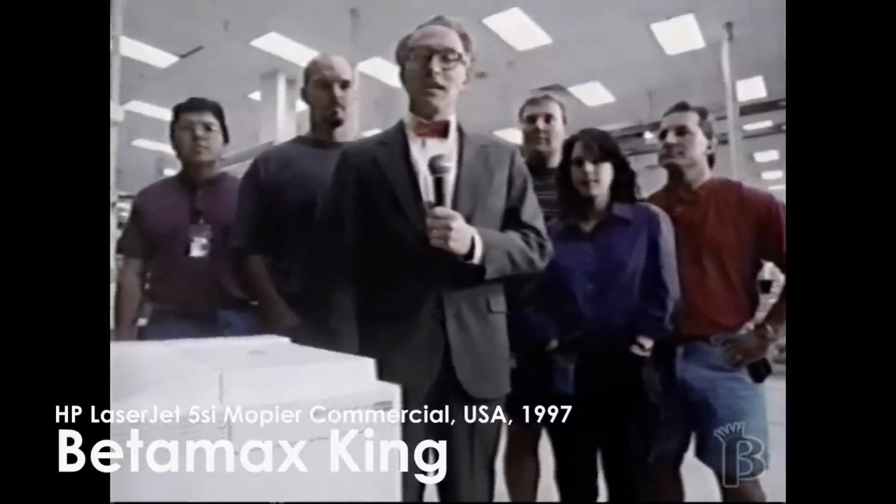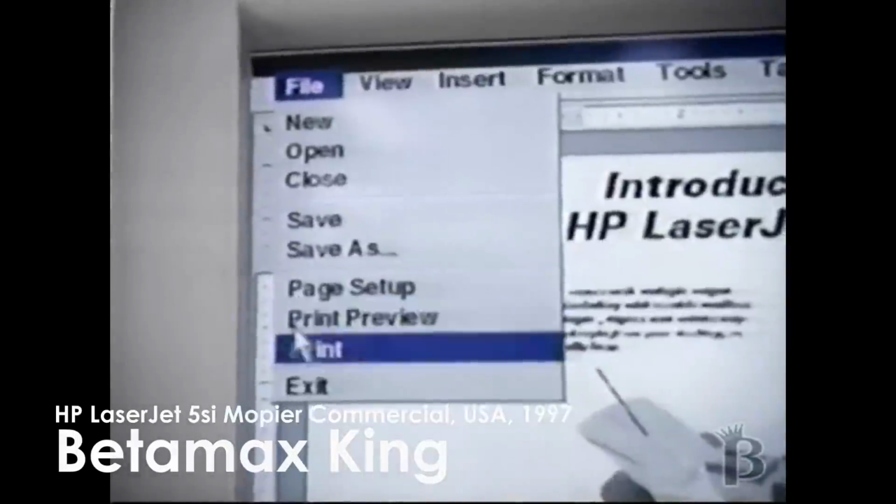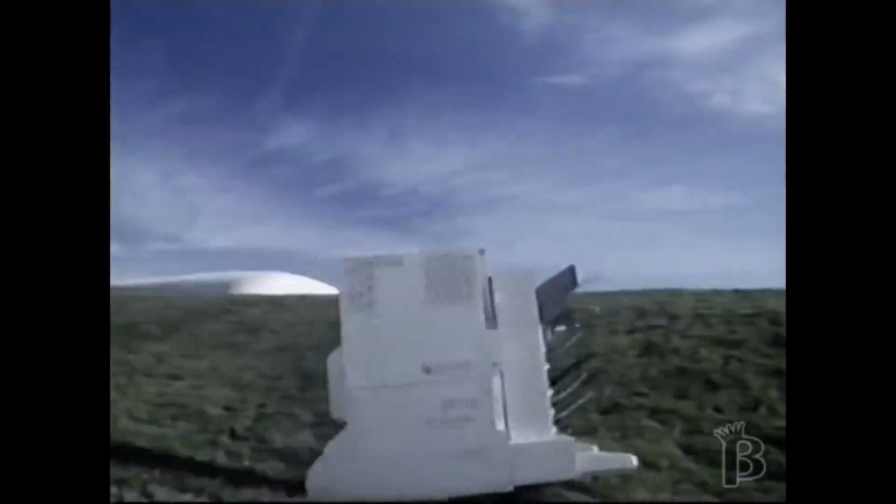I'm here with some of the HP engineers who worked on the new LaserJet. This guy looks like he's being held hostage, but don't worry, he's not. 5SI Mopier. It prints multiple originals, collates, staples. It does everything but mow the lawn. Mow the lawn. Mow the lawn. Block diagram. Like a belt drive would be better. So we have to print while we're mowing.